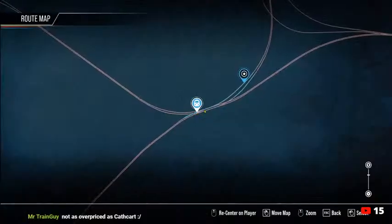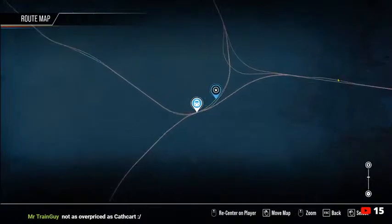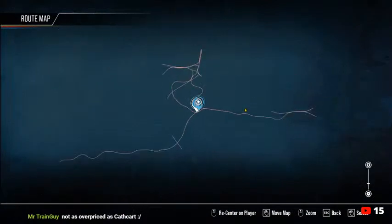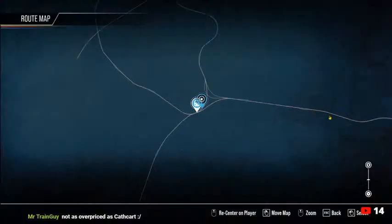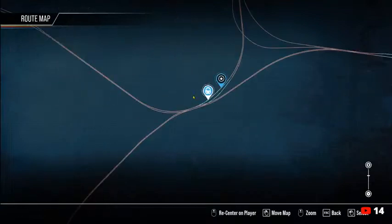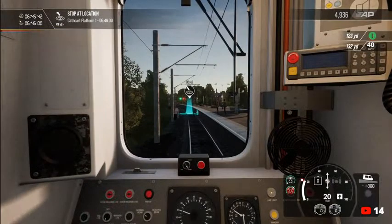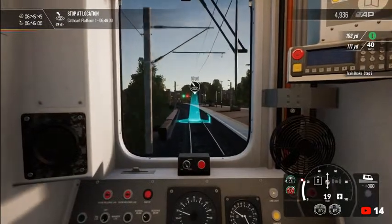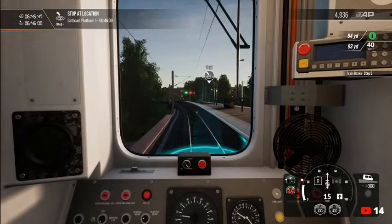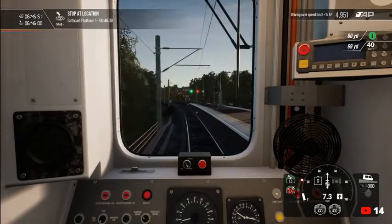So, yes, from Cathcart, you can't go through Cathcart and onto the Neilston branch. Did we start at Neilston? Yes, you can't go from Cathcart to Newton. But you can go from... So you can see why it's called a circle line. Oh God, slow down. But then it's like, you know, city circle. It's not a proper circle.